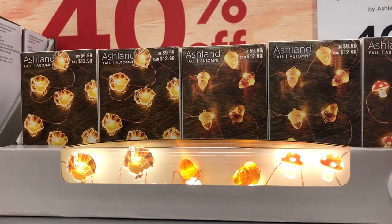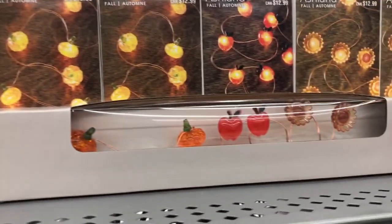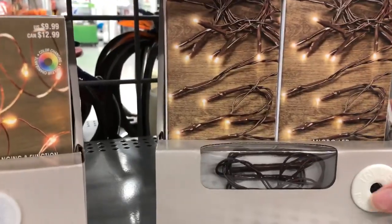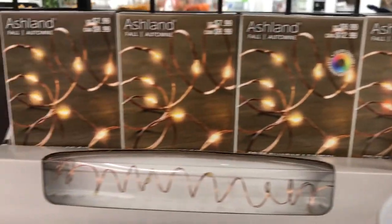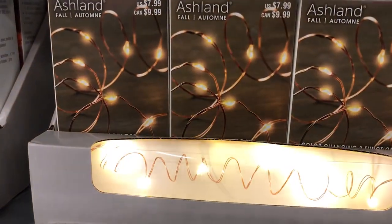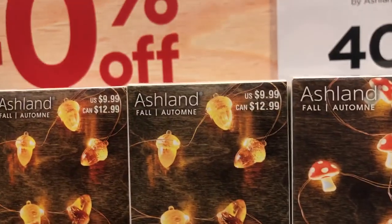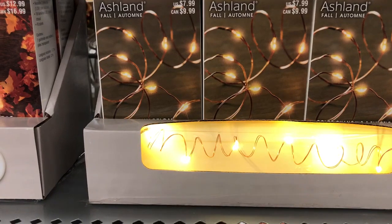Well, I liked playing with the little lights. It's so neat that they give you the little button to play with the lights. Lights are a little skewed. They look a little different in person, just the way the camera picks it up. That's what I remember. So notice those. Some of these boxes that we're going over right now are $7.99 US and some of them are $9.99 US. So I guess they're different sizes, hopefully.